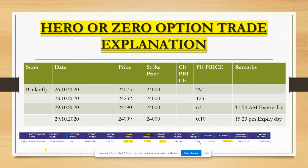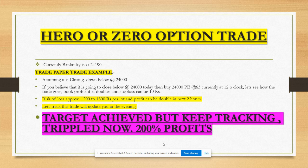So this is the reason I was telling, this trade is very simple. If you believe it is going down, then you should buy a PE, and you should keep a stop loss of 10. Here it worked out, 10 worked out today. Sometimes it does not work out, so normally you don't keep a stop loss for this kind of trade on an expiry day. The stop loss gets hit straight away, you miss your profits, and then you repent that I lost the trade although it is in my direction.